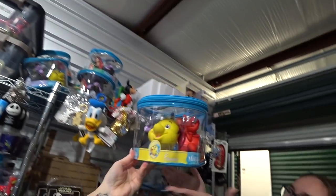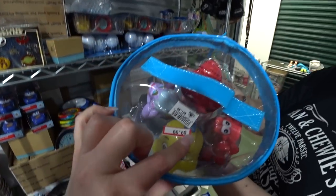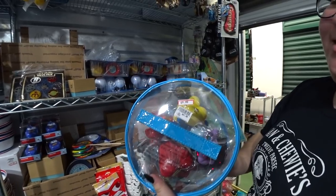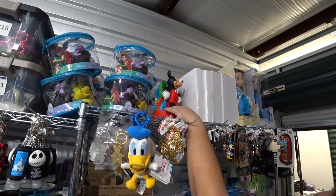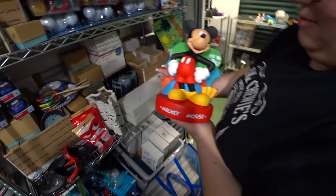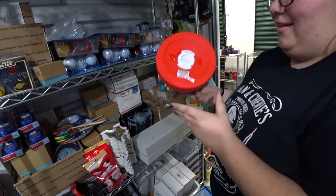Going up here on this top shelf, we have a Little Mermaid bath toy set. You can play with them in the water. They're so cute. They are $9.99. They were $21.99, and you get four of them in there. It looks like $6.66. It's $9.99. Come here, Mickey. What's a Mickey money? Come here, Mickey Mouse. If I can get it with my nails. Mickey Mouse money bank. Hiya, pal. Hiya, pal. Right there. Can you talk like Mickey? No. I'm busy. There you go. $9.99 instead of $16.